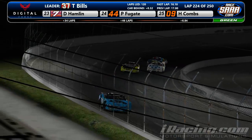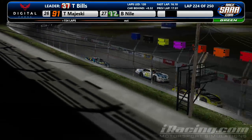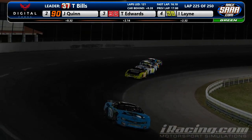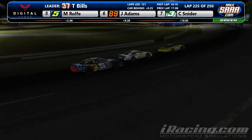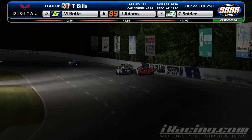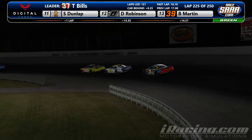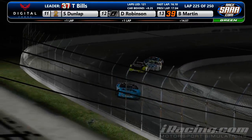Hard-fought battle here tonight. What a journey it has been for these drivers. 250 laps the distance, and they are giving it every little bit that they can, as we continue to follow the 5 of Matt Rolfe.